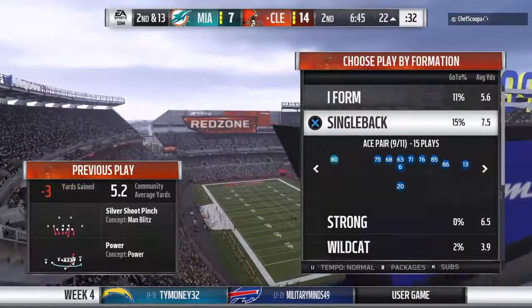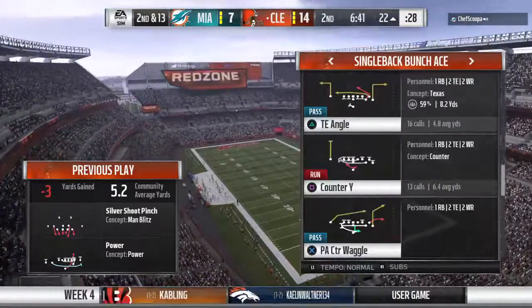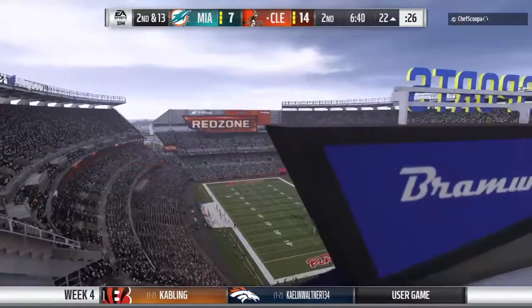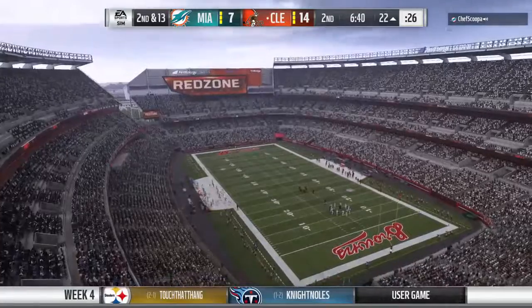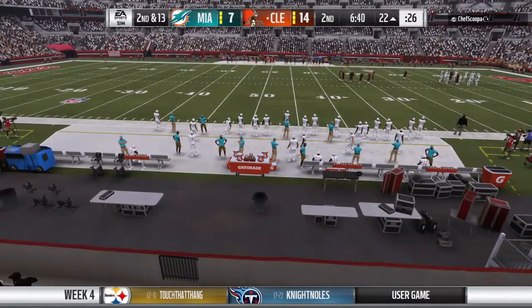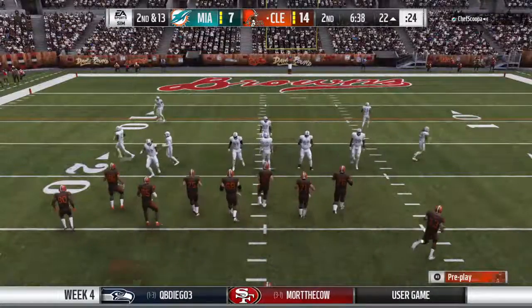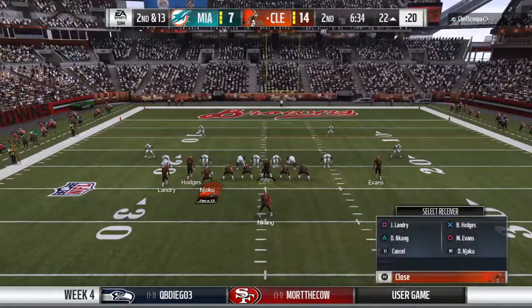An interesting and intriguing decision there defensively, because they kept extra DBs on the field despite seeing the multiple tight end look that came out for the offense. I thought they were going to switch out of it. I didn't know if they felt they didn't have time or what the case was. Well, in any event, the extra speed allowed for great penetration as they stuffed that one behind the line of scrimmage. That loss of 3, a rare stumble on a promising drive.